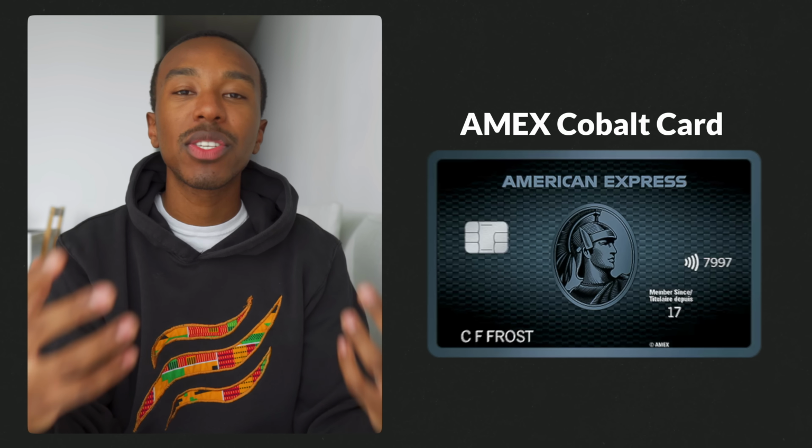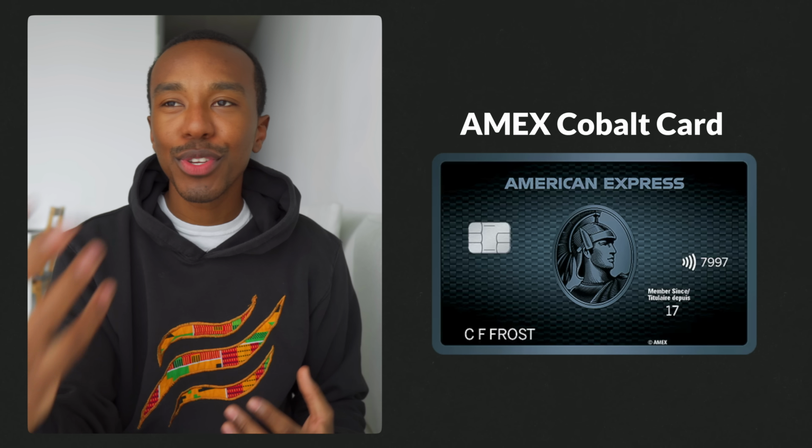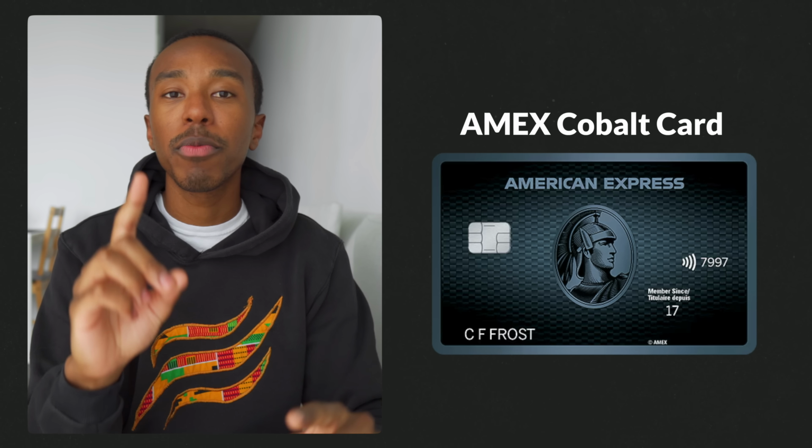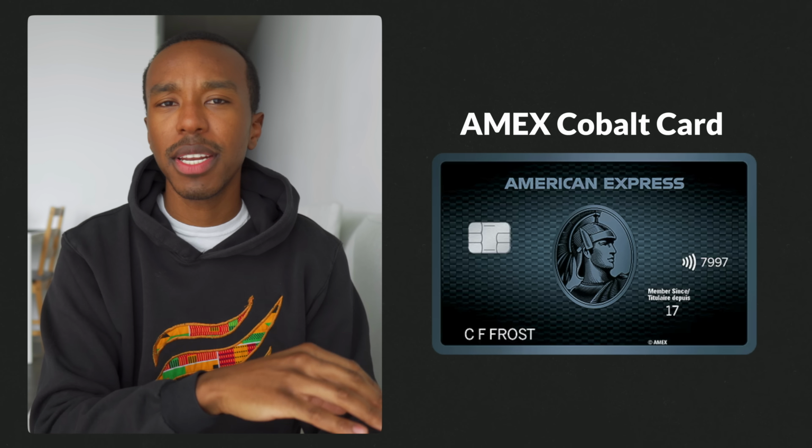Now, we also plan on getting one more credit card soon, and that's the Amex Cobalt card. I feel like this is one of those credit cards that people are always asking us about, and we did mention it in one of our pretty recent videos. To me, this is the solid, everyday spender card. I think a lot of people would benefit from this, especially younger people who are spending in certain categories. There are a lot of benefits based on their point structure.